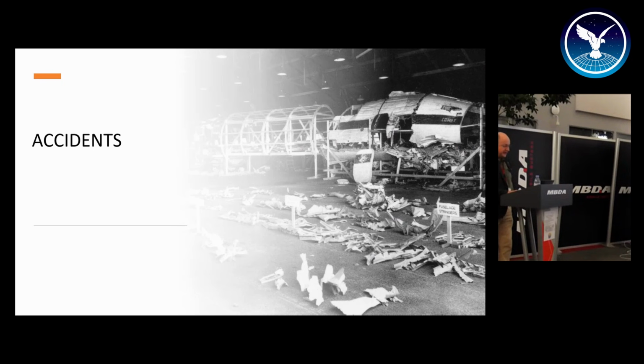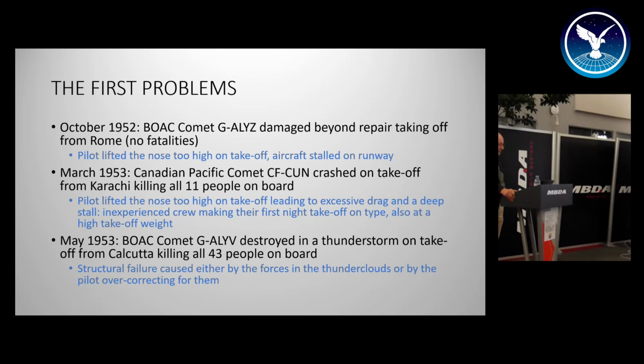There were 3 incidents, crashes, first of all. The first one, only about 5 months after they entered service. One Comet taking off from Rome, damaged beyond repair. Nobody hurt, but the aircraft was a write-off.